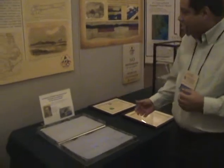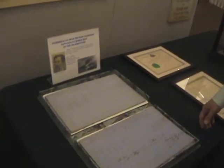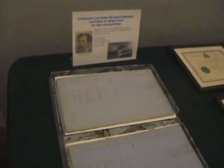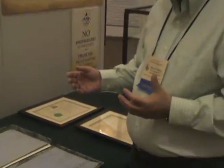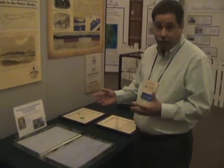The next document I have is the steward's ledger from the CSS Tennessee. Now, the steward would have been responsible for all the provisions on the ship, what they ate, how they lived, what the sailors were issued out. But this is unique in that it was actually captured by a sailor on the USS Hartford at the conclusion of the Battle of Mobile Bay.